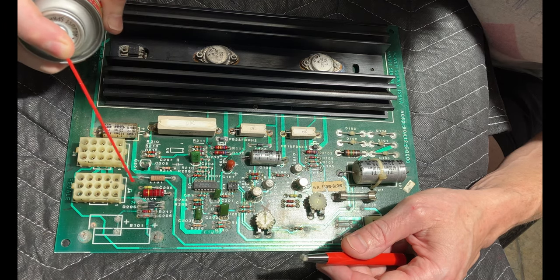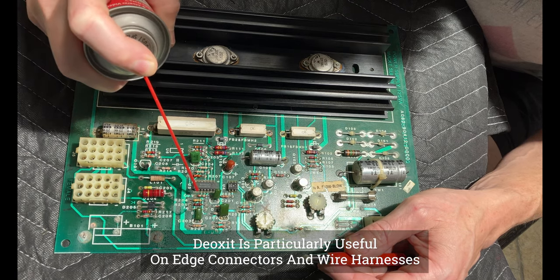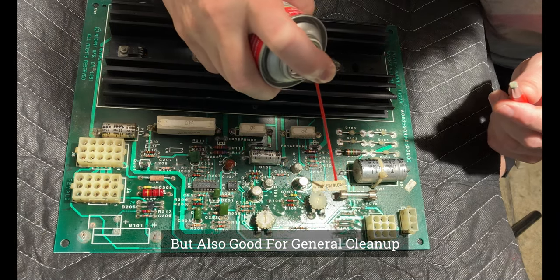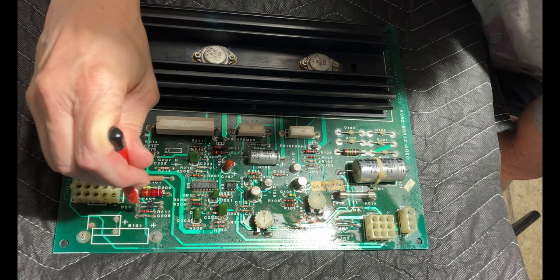Sometimes I'll put it in a little cup and just dip it out with a brush if I don't want to get it everywhere, but on this board it's going to be okay. We've got lots to clean, so I'm going to spray a little here and there. Now I can use my brush, and we'll get in there even better.